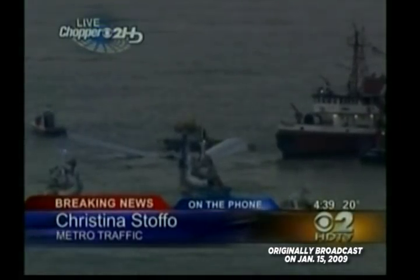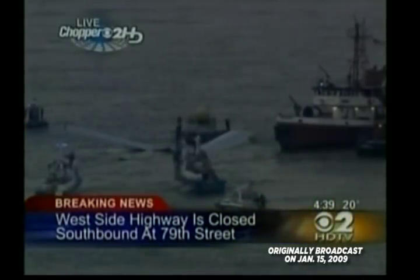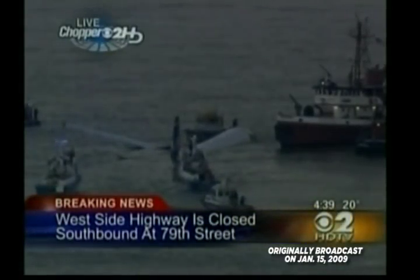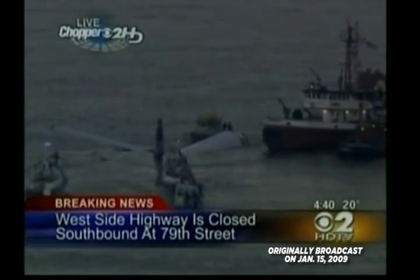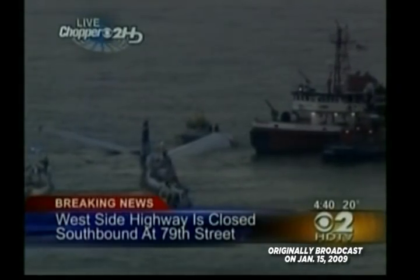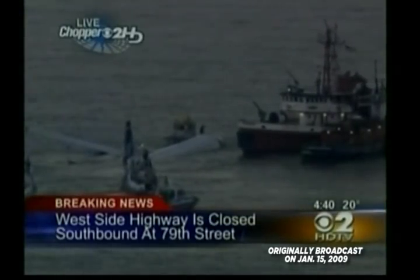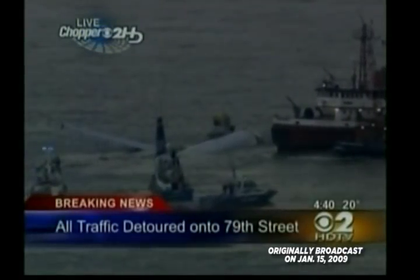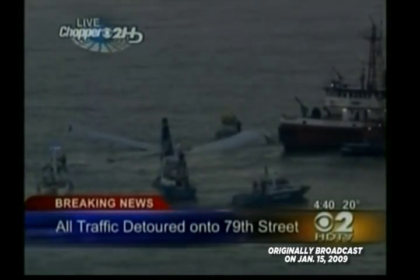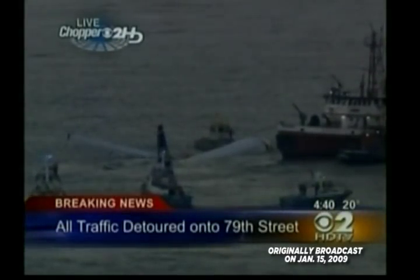Now, luckily, the crossings, the Lincoln Tunnel, the Holland Tunnel, we're not looking at too much of a delay on either one of those crossings. And as far as New York Waterway is concerned, you just want to anticipate delays on boats that are going to be crossing the river. So you just definitely want to check in and make sure that your tickets are still valid. So you just definitely want to avoid these areas. Just avoid the areas altogether, because you're going to see all of this emergency activity there definitely until further notice. All right, Christina Staffo, thank you.